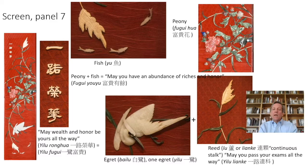And then you see the Yi Lu and the San Lien, Yi Lu Lien Ke. The word for reed actually is also Lu, and so we have another word play on the Lu. In this case, we have egret, which is Lu, and the reed, which is Lu. But another common name for the reed is Lien Ke. And so again, this Lien is the sons, the successive sons, and so this Yi Lu Lien Ke can also be an expression for the success of the three sons, or through the three exams, the success of all of your sons through the three exams. So again, this panel is filled with wishes for riches and honor, and that all of your sons be successful.